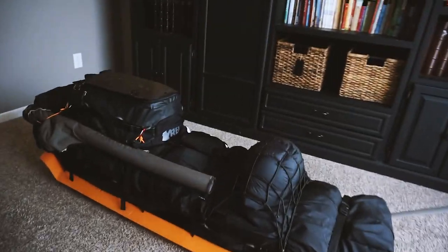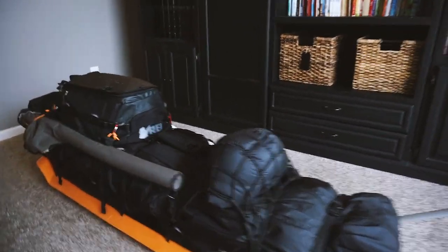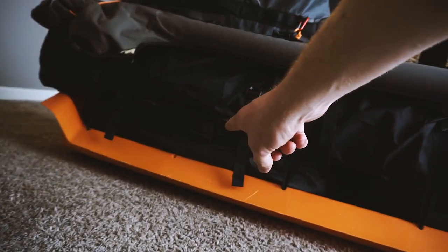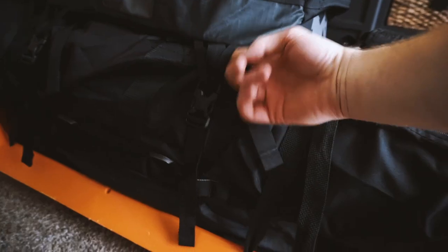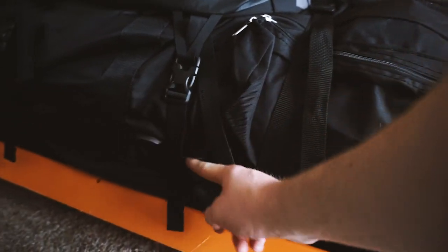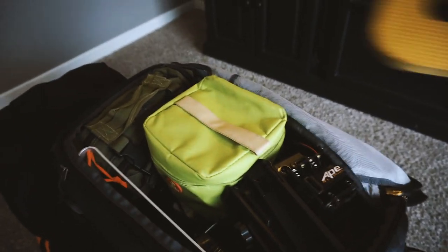And then here's the sled. So again, we got the 90 and the 60 on bottom, and then the tent right here, we strapped that on, and then took the top bag right here, use these compression straps to clip to the bottom bag, so the bottom and top bag are clipped together. That's not going anywhere. And now you have quick access to all your fishing equipment like that.